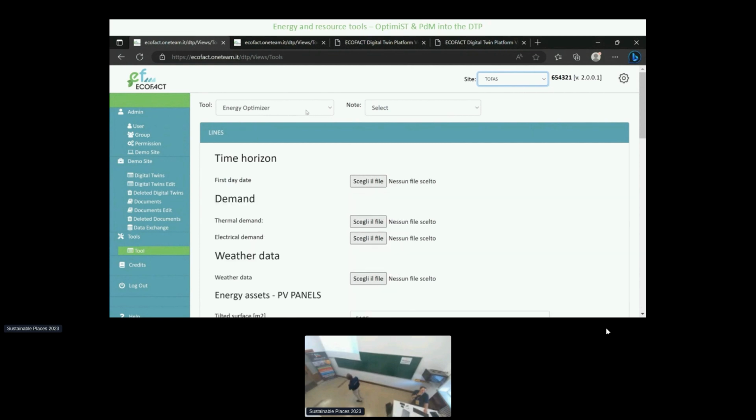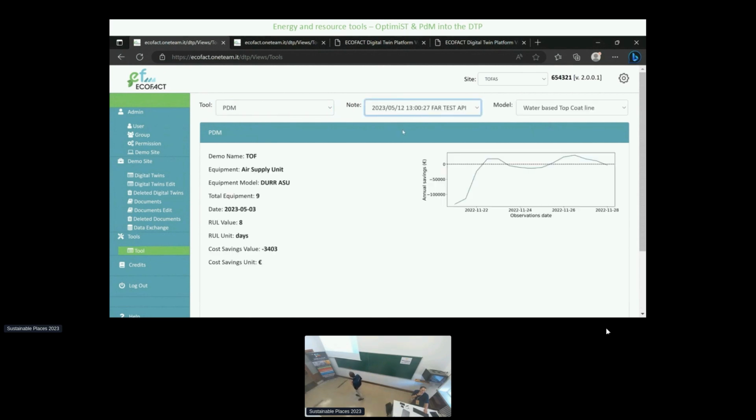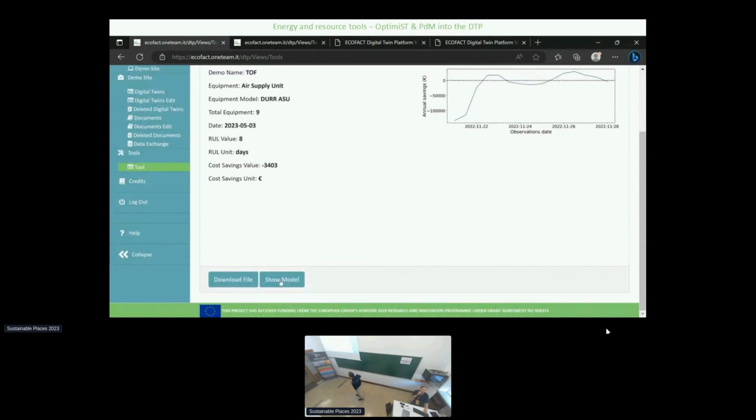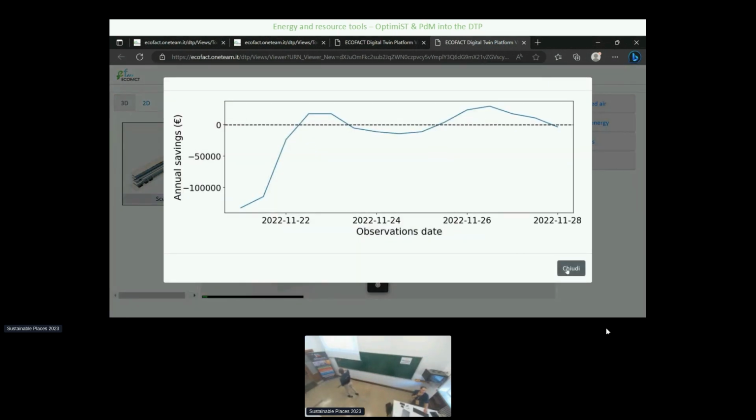Then we are moving to, it is always Optimist. No, in this case, sorry, it's the predictive maintenance tool. I want to show you how it works. Basically, you have the result, like the cost saving and the graphical output. This same graphical output can be viewed for the specific machineries. These are air supply units in our Autodesk environment. And this platform is going to be used by the industrial staff, basically.